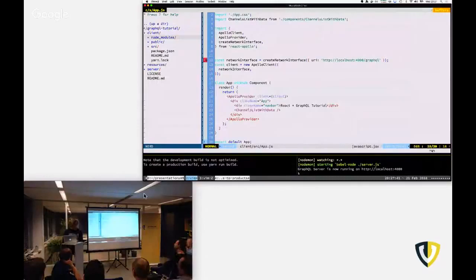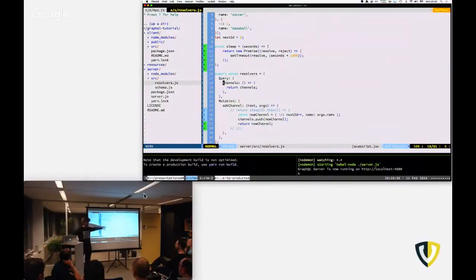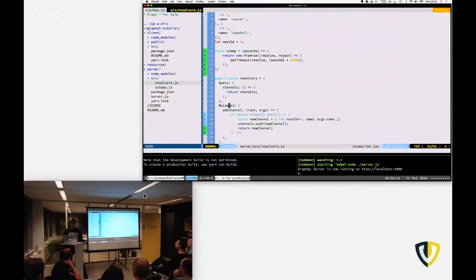And the problem that I want to introduce is that if we go to the server code and we go to the resolvers. So maybe I'm not going to give a complete GraphQL workshop on how to set up this kind of thing, but bear with me. You have these resolvers, and you say we have some queries and we have some mutations. So if you query the channels, it will actually just return what's now inside channels. If we look up inside channels, it's just a variable with some JSON in it. So it's not that fancy. There's no databases. It's very easy.